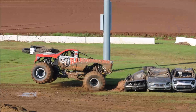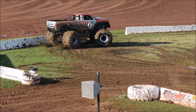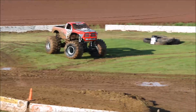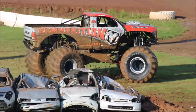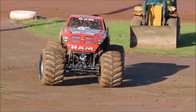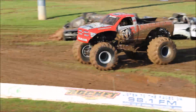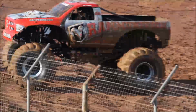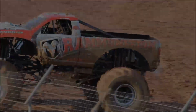Coming up over the stack again. Fourth time he's hit that. He's definitely letting everyone know, hey, this stack is pretty easy to go over. See the mud on the windshield. See what else he has. Oh, he's about to go over this again. Up and over the wall. Nice job by Jeremy Dishman in Ramunition. He'll be bringing it back to the pits.